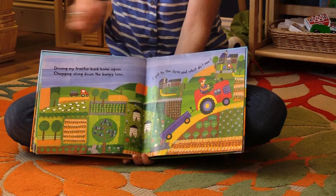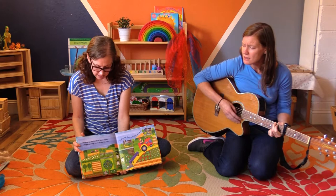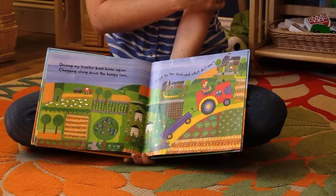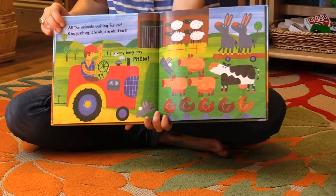Oh, poor farmer. Driving my tractor back home again. Chugging along down the bumpy lane. I get to the farm and what do I see? All the animals wait for me.